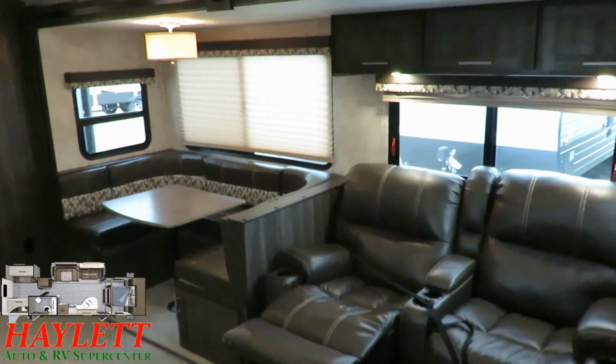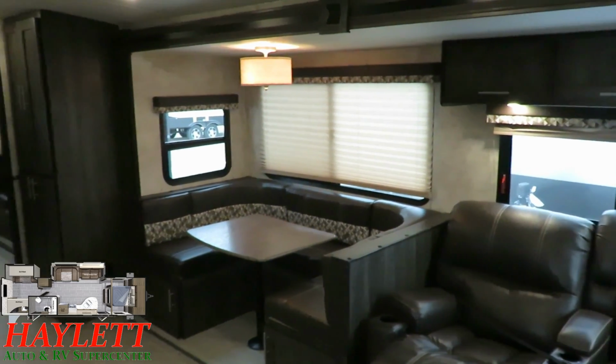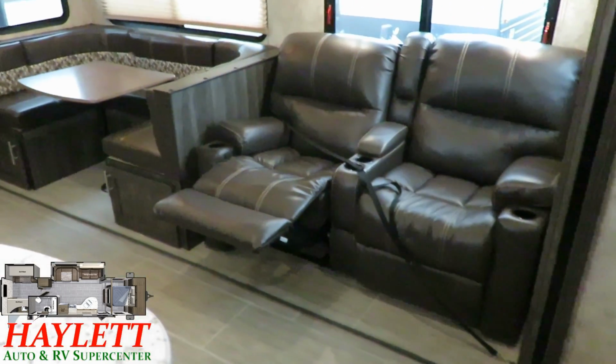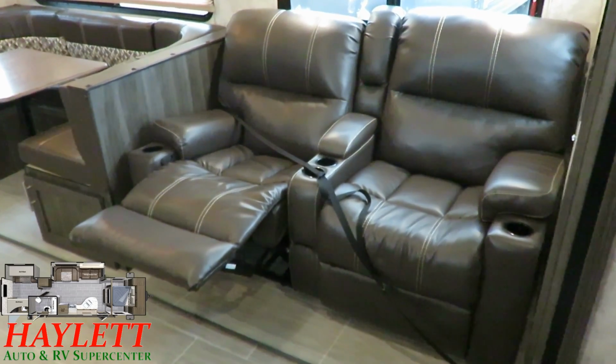Let's get back on the task at hand. All the windows open here, including the slide side windows. I'll probably reiterate that when we go outside, but I think it's a key point to get that nice cross breeze. And you can see there are no scars, scabs, blemishes, dings and bangs around this thing.